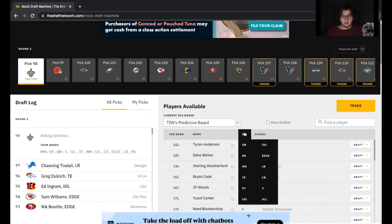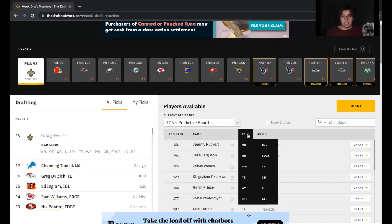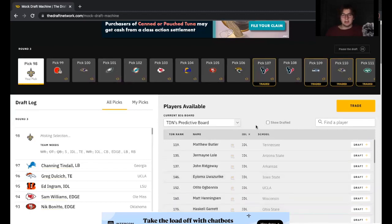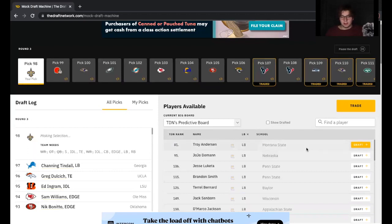So let's actually go here and try and find, let's look at the tight end spots. Jelani Woods, really athletic tight end. I wouldn't hate that addition. Interior defensive line as well. Let's go ahead over to there. There's some options here. I'm trying to think about what exactly I would want to do if I was the GM of the New Orleans Saints. Let's go back into the linebacker room as well. Troy Anderson still here. That's not a bad option. Brandon Smith as well. He's a really nice option out of Penn State.